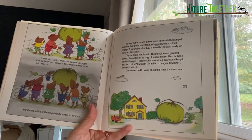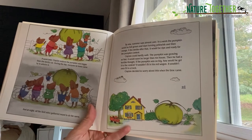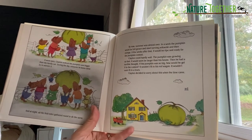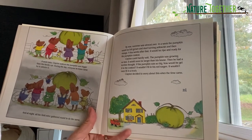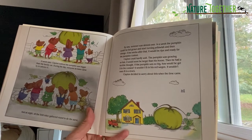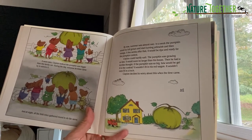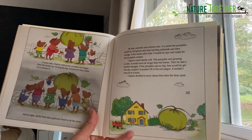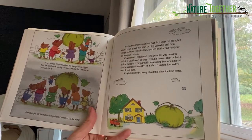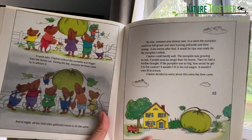Clayton could hardly wait. The pumpkin was growing so fast it would soon be larger than his house. Then he had a terrible thought. If the pumpkin was so big, how would he get it to the contest? It wouldn't fit in his red wagon. It wouldn't even fit in a truck. Clayton decided to worry about this when the time came.